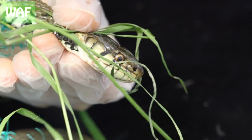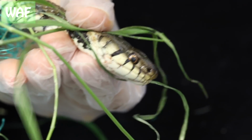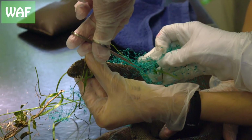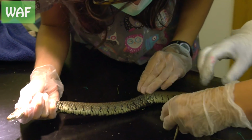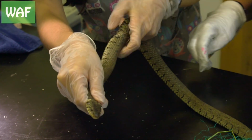Working quickly to minimise stress, she carefully began to cut the snake free from the tangled mess. Once freed, the snake needed to be examined for constriction injuries. These injuries are not always immediately apparent, and if not properly identified and treated, can have debilitating effects.